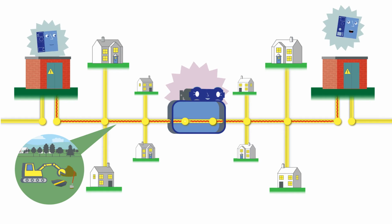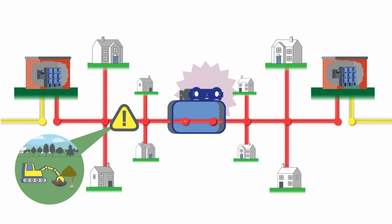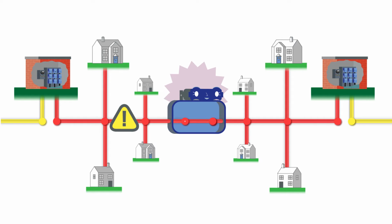When a fault occurs, both ALVIN Reclose units, one from each substation, will detect it and isolate the faulty circuit. The ALVIN Intelligent Link Switch will then detect the loss of power and automatically open, separating the electricity network into two parts and restricting the fault to one of the sections. Both ALVIN Reclose units will then conduct the safe-on test to determine whether it's safe to restore the power.